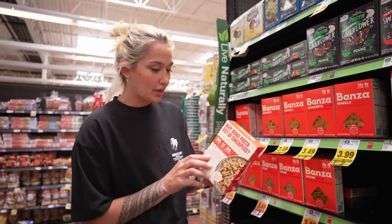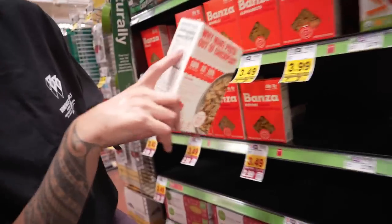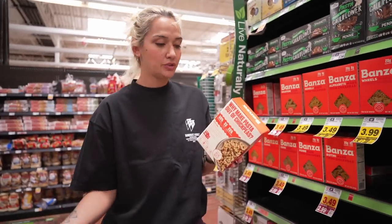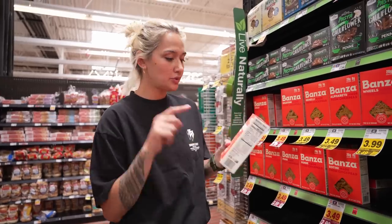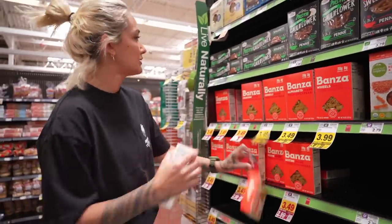8 grams of fiber, 3 grams of fat. So right here it says 11 protein, 3 grams of fat. I do look for that 2-to-1 ratio. I want to double the protein that I get from fat. So that's usually my go-to. So this for sure I'm gonna get. I do get some penne.